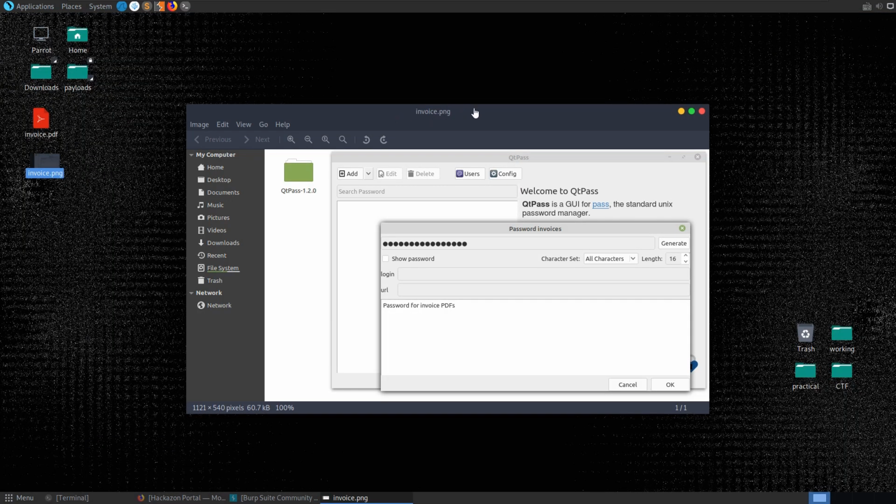This is invoice.png, and we can see here we've got this QT-pass. QT-pass is a GUI for pass, the standard Unix password manager, and we have a password then. Password for invoice PDFs here. Password is being generated. It's 16 characters long. It's using the all characters character set.